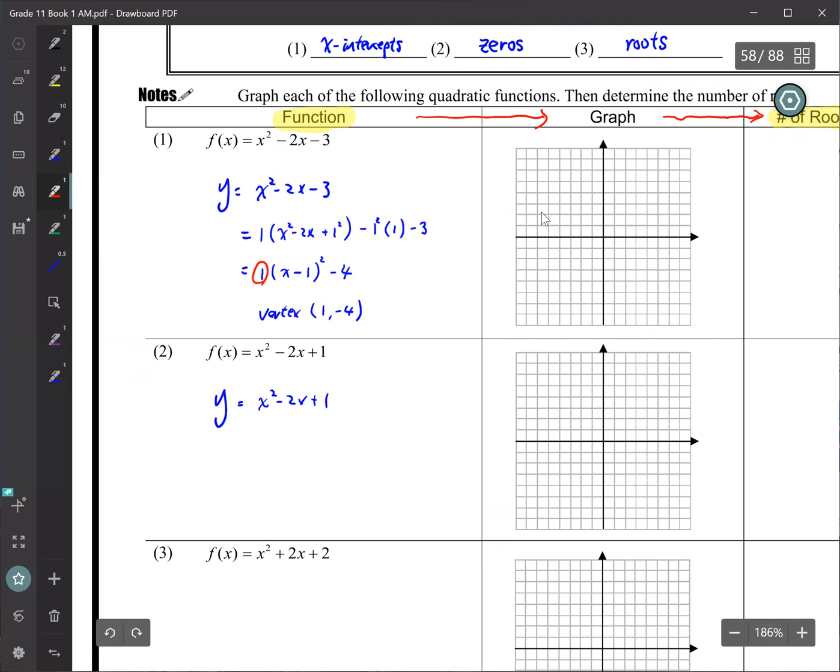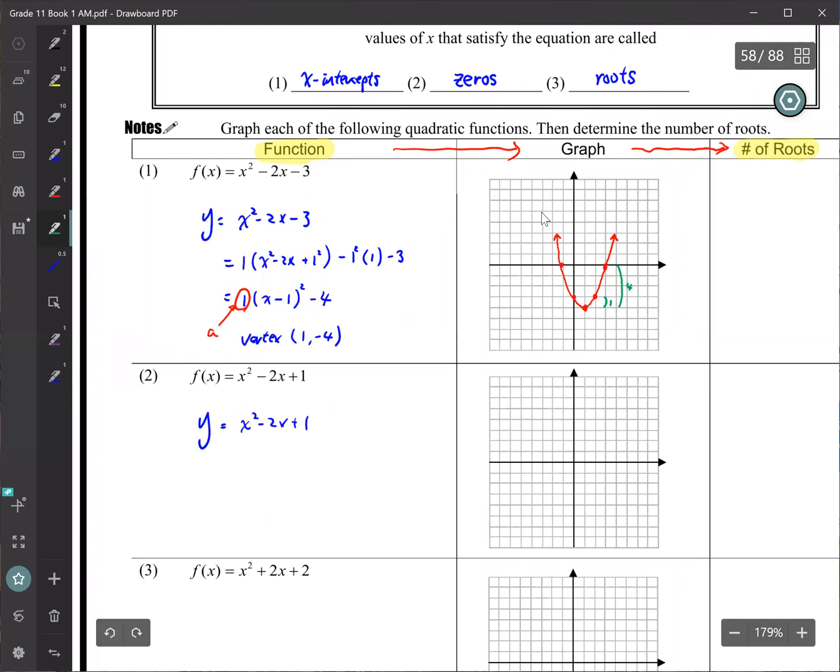Because this one has a 1 at the front, we could use a quick way to graph it, instead of table of value. Vertex at 1, negative 4, so that's down here. And then if the A is 1, then it just goes up 1, and then up 4. If you remember the second method, like this, okay? Only for 1 though. So you get 5 points. Or you could use table of value, that also work. Up 1, there's 1 step, and up 4. When A equal to 1, then it will always go like this way. This one opens up.